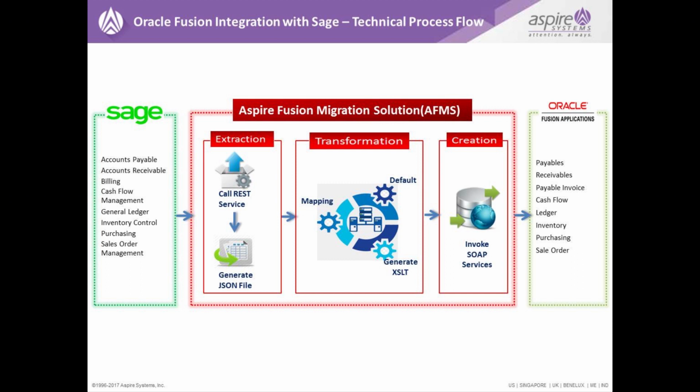It transforms the data which is extracted from QuickBooks or Sage and does the mapping. Default some of the data, generates the XSLT file and invokes the SOAP services, which is a part of Oracle Fusion. It validates and creates data in the Oracle Fusion system. This high-level solution that the Fusion migration solution has come up with will help you in moving from QuickBooks or Sage in lesser time and effort. The implementation time can be reduced to a great extent with this kind of an accelerator.